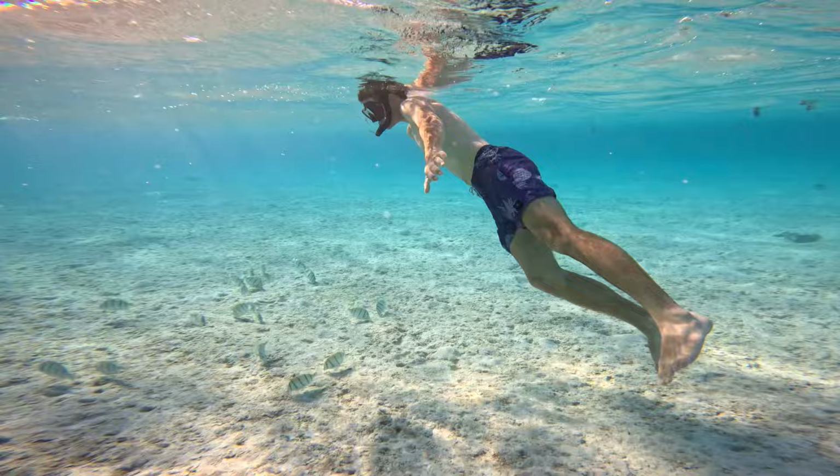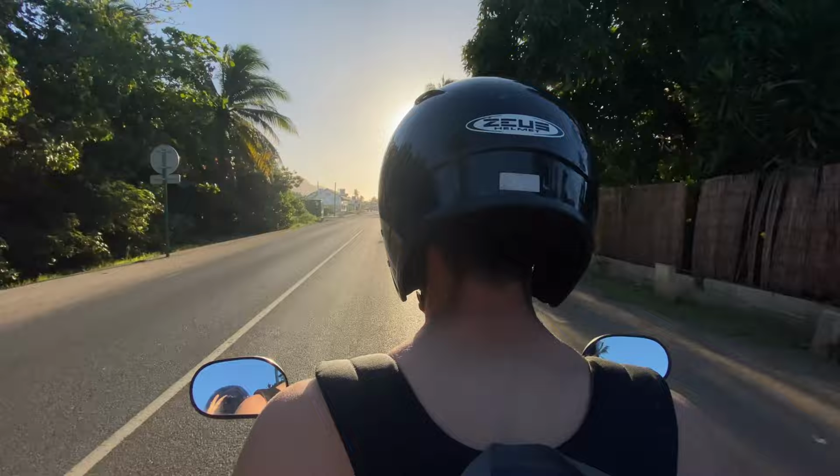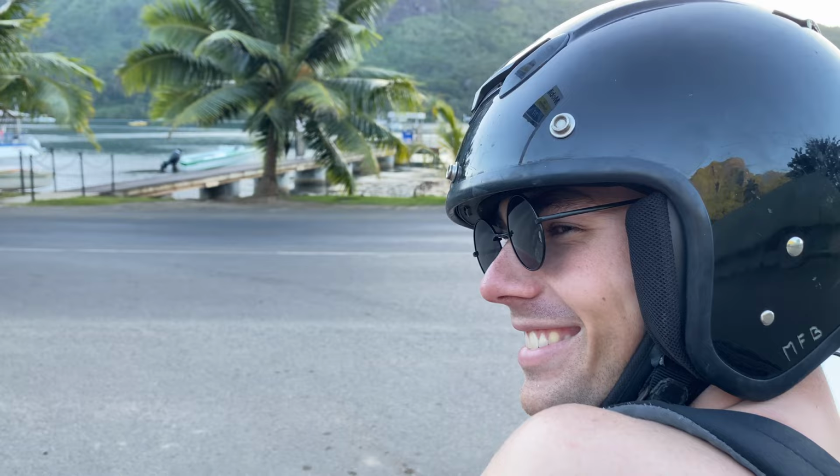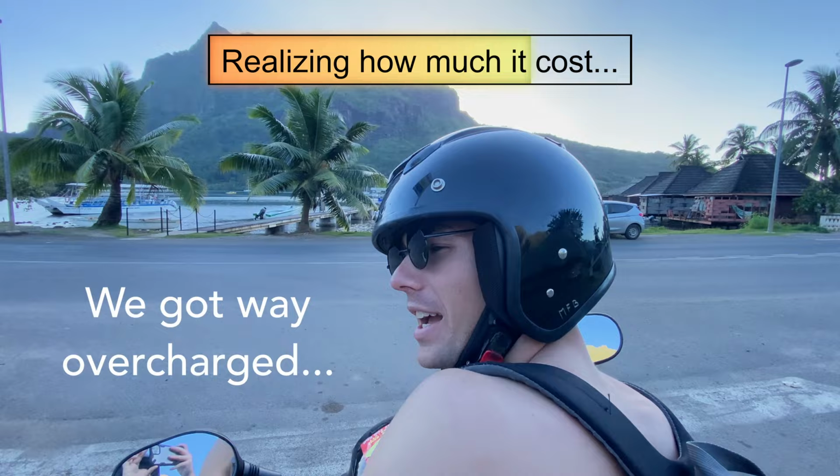It was just a quick pit stop at the beach. Got our gear all situated in our bike. Driving with no shoes and wet bathing suits. It's starting to feel like island life for sure. Gas was 1400, whatever the currency is here, and divide by 112, that's how much it cost us. I'm trying to figure out how much our gas was. I'll do the math as we drive.